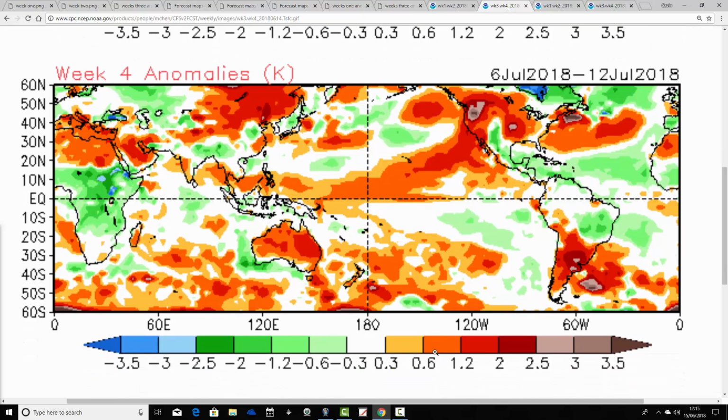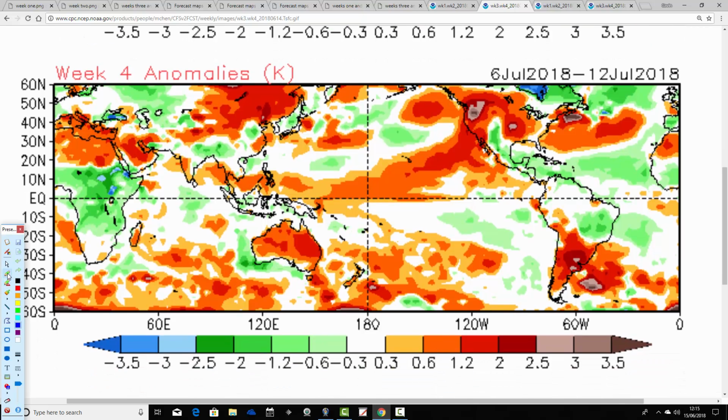And then week 4, which is the 6th to the 12th of July, that one is just going a little bit cooler again, as it's hinting that we get that ridge building to the west and also to the northeast of us, which is probably dragging in the air from an east or northeasterly direction.